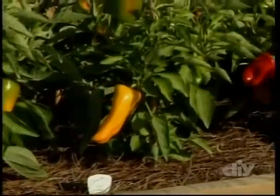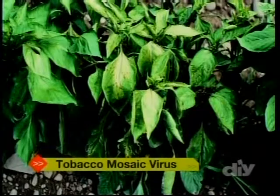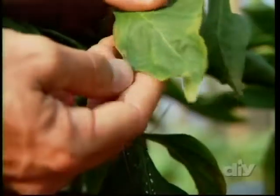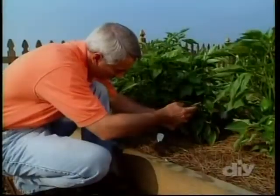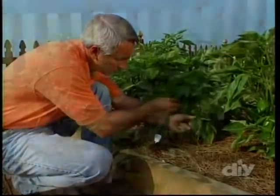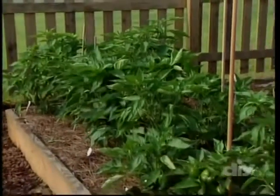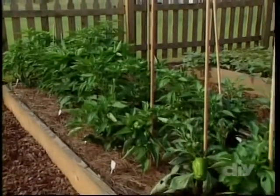Peppers are generally very resistant to disease. One problem they can get is tobacco mosaic virus, also known as TMV. Peppers that have TMV have mottled yellow and green leaves that look curly or stunted. Diseased plants should be removed immediately to keep TMV from spreading. You can prevent the virus by washing your hands after using any tobacco product and by planting disease-resistant peppers.